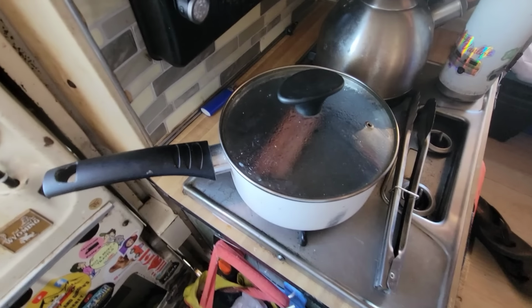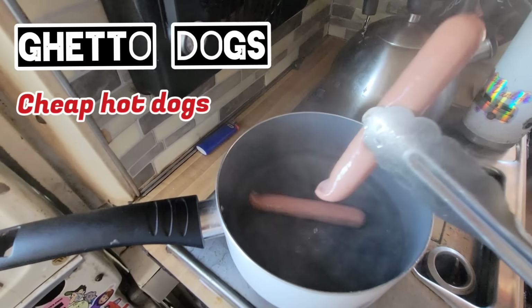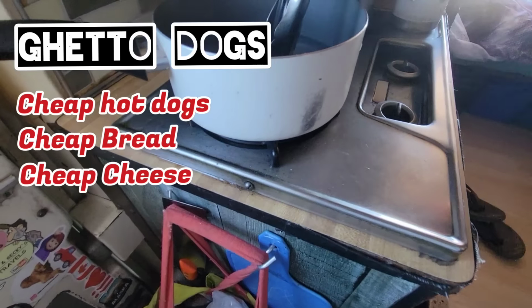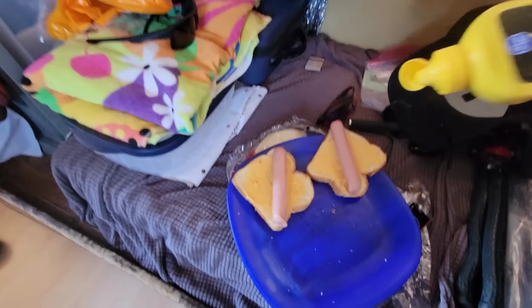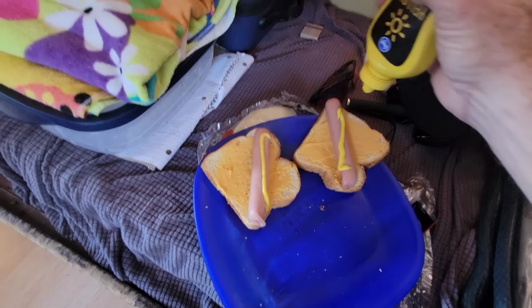All right, guys, having a little bit of lunch here. Woo, look at that, foggy. So what we got is a couple hot dogs. We're gonna make some ghetto dogs today. So we got some bread with leftover cheese from an MRE. Biggity bam. I'm usually not one for condiments, but with ghetto dogs, you gotta have a little mustard, right? The ghetto dog. Works for me.